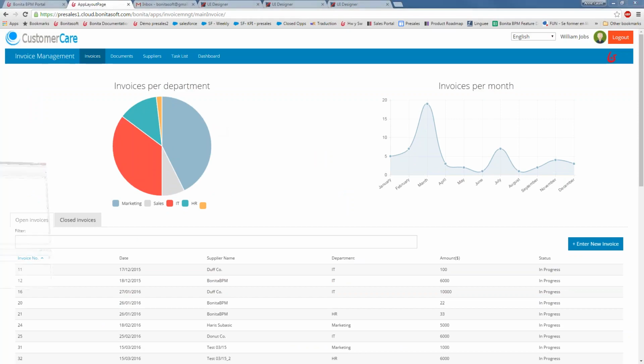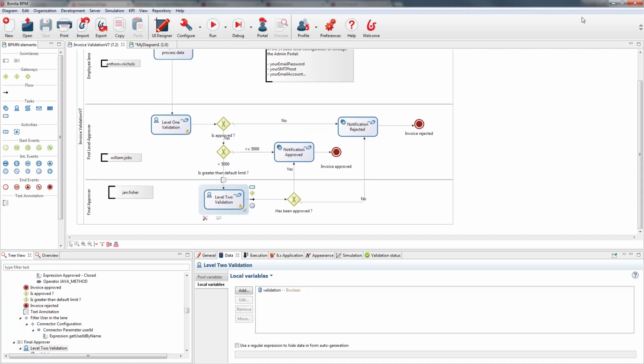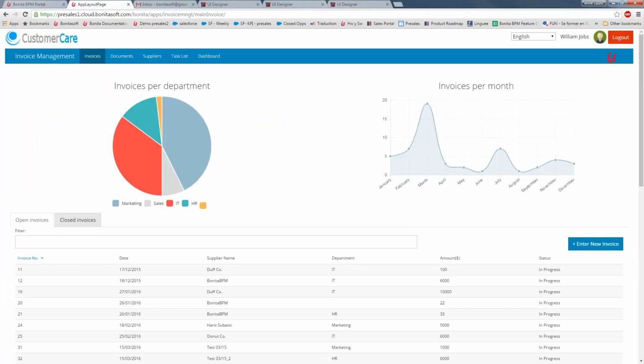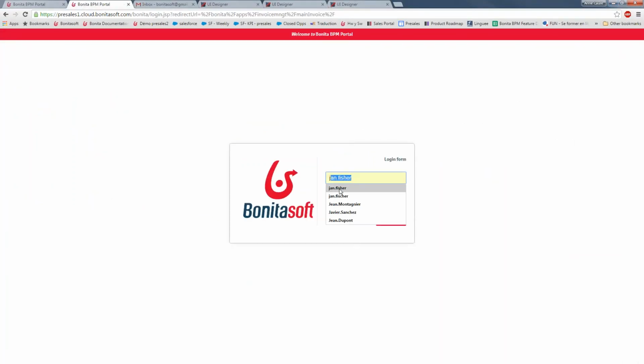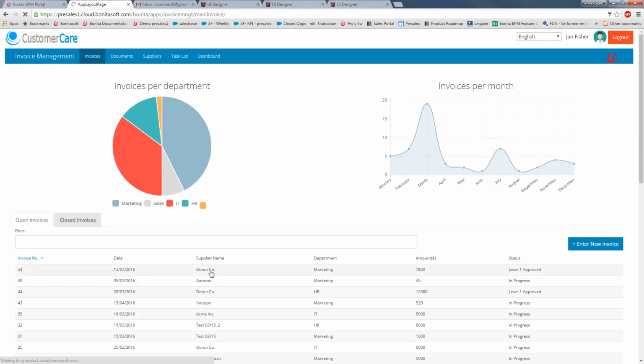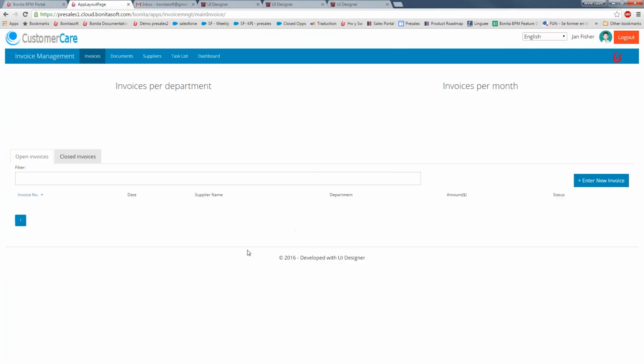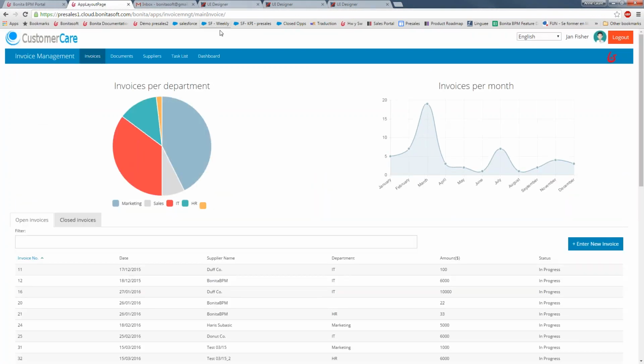So to come back to the process I showed you, then we have an amount upper than 5,000 euros or dollars. So we have a second level of validation by Jan Fischer. So let's log in as Jan Fischer, who will also have to make a validation. So this is this one, and he can also check all the information linked to the invoice, and let's say he approves it. So this is done for him.